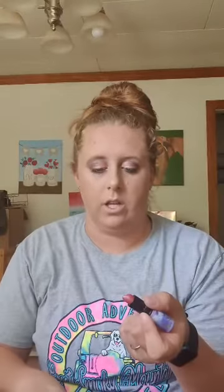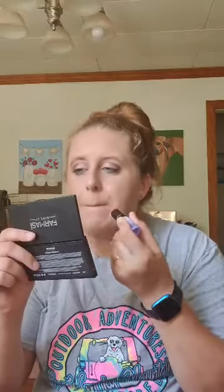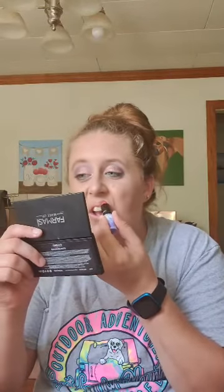I'm going to also go in with the MAC Skew lipstick from the Botanic Panic. And Skew is a metallic shade, just so you know. But super nice, very creamy. I definitely would recommend getting it. I wouldn't get the entire collection because that Botanic Panic eyeshadow palette is like $56. So yeah, I wouldn't get that.